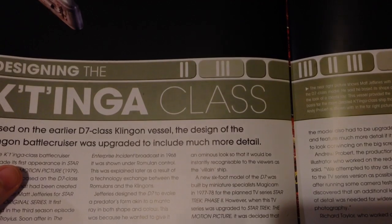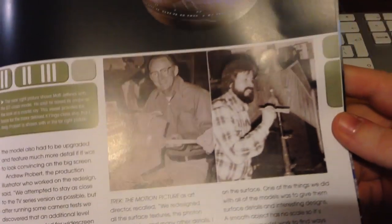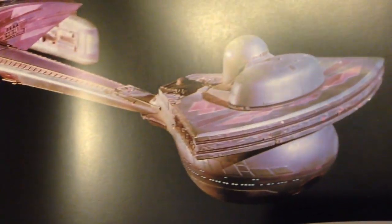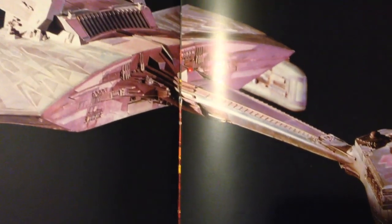So here we go, our little background into designing the battlecruiser. A nice retro shot there of them actually making the film models for the movie as well. And again, we have a super detailed graphic, a two-page spread, which I always like. If I can get it in focus for you guys to enjoy. Cool. I don't want to ruin it. You'll see these in your own magazines, hopefully, when you get them.